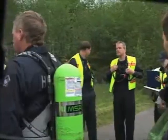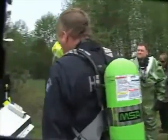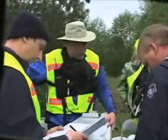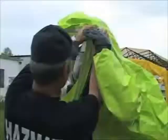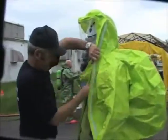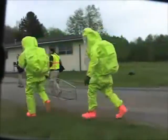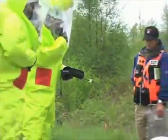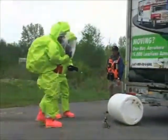Okay, what we understand we're dealing with is material called methyl isocyanate. No teams are allowed into the hot zone until a full briefing is complete. After a final check, the entry team is sealed into their suits. Once inside the hot zone, they begin to assess the scene and use their instruments to determine the chemicals that are present. This information is relayed to the incident commander.